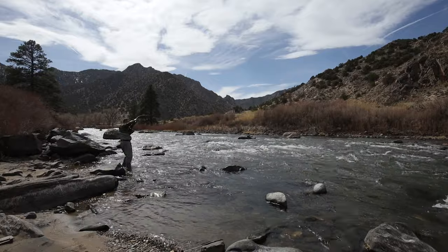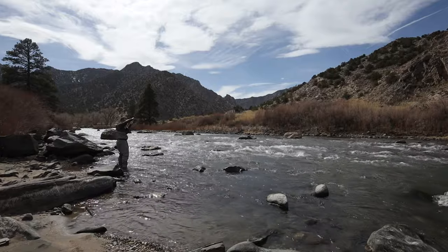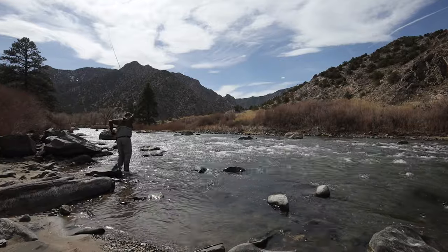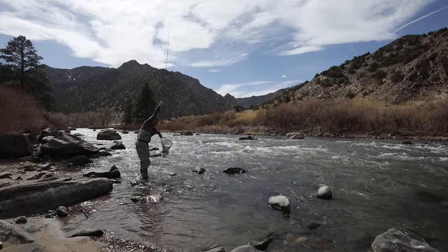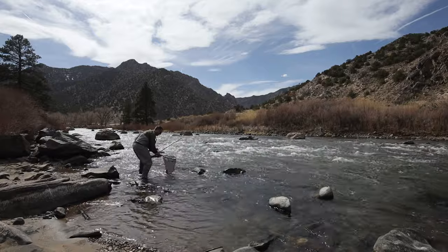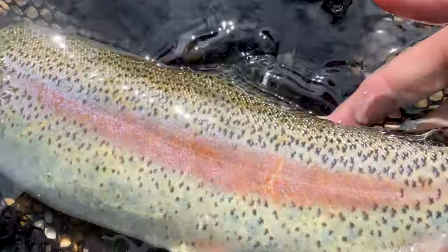Very nice fish here. Just trying to keep them out of the rapids. Out of the stronger rapids, at least. Always failing with the net jobs here. Come here, buddy. Oh yeah, beautiful fish, beautiful. That absolutely perfect colorful rainbow.